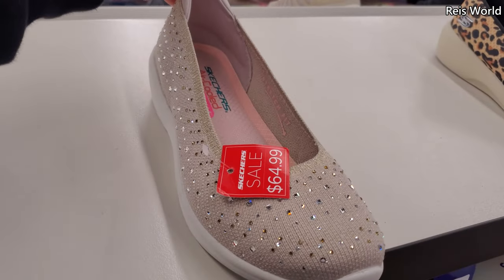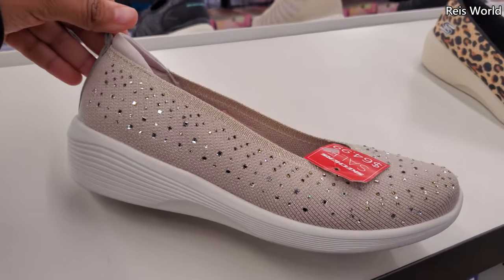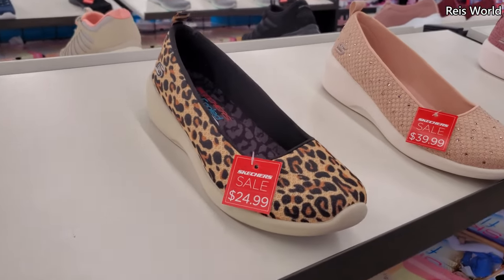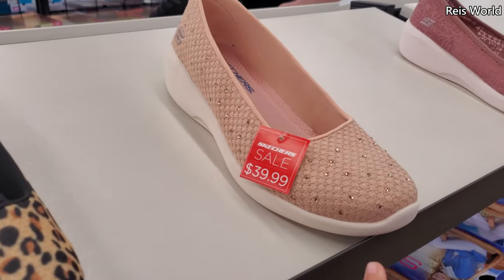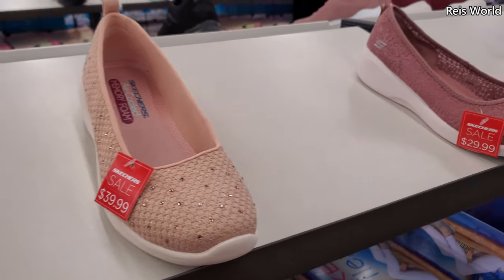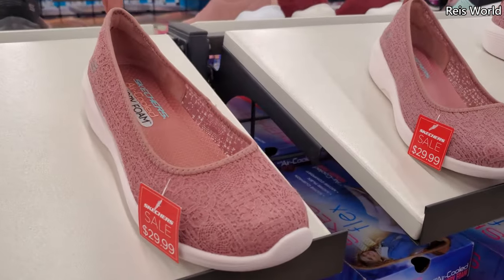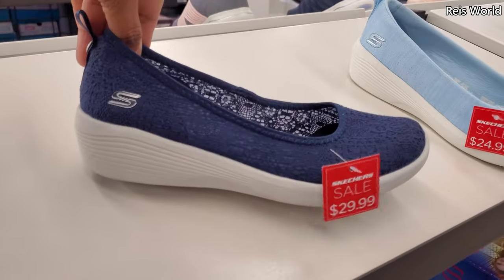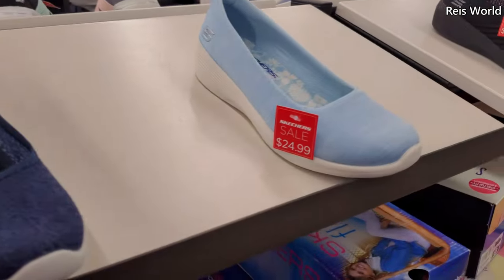So memory foam, like slip-on, are 65. It has the bling on it. This one's 25 with your leopard print. A more bling, like in rose gold, for 40. And a $29.99 over here. It also comes in navy blue. And they also have a baby blue.